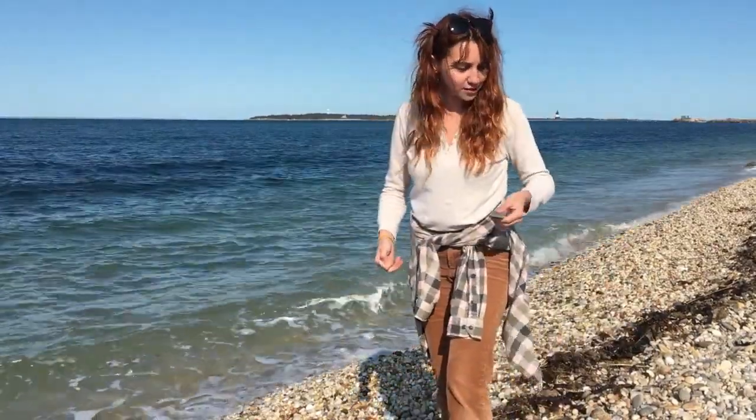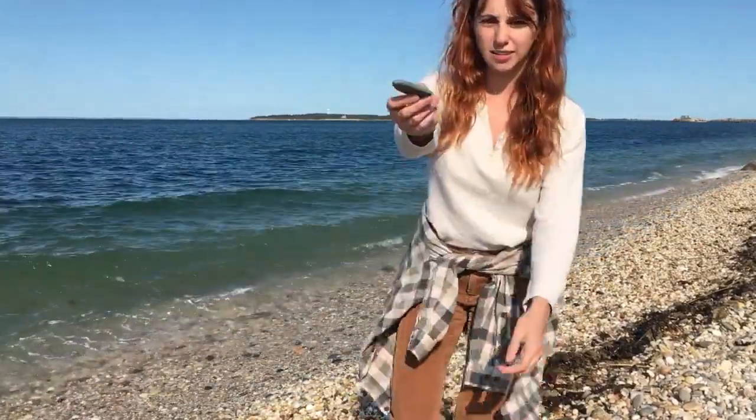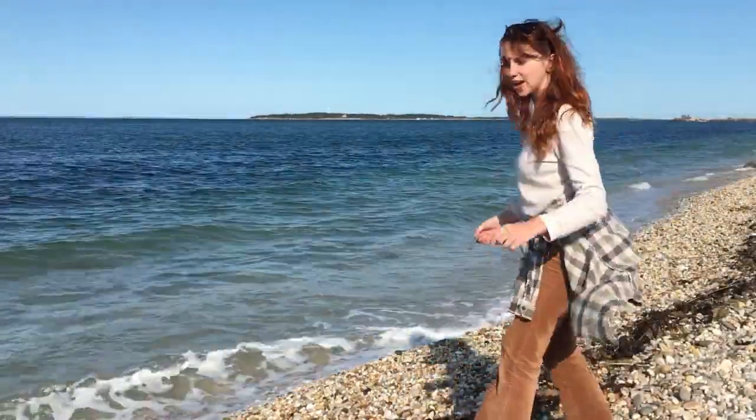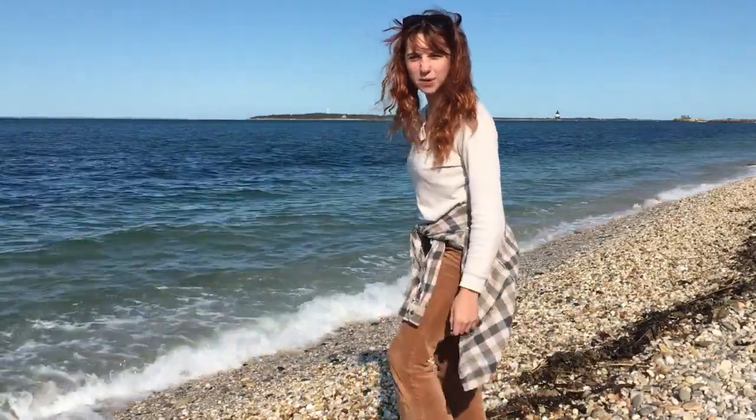Somewhere else, and then you can skip rocks there and have a darn good time. This is a perfect skipping rock. Look at this. This is perfect. I love it. Okay. Give it a shot. I also should mention that I can't skip rocks.